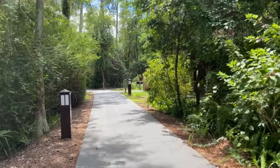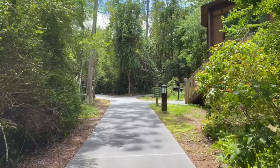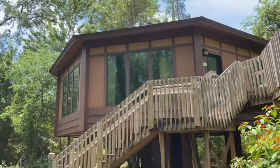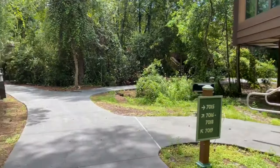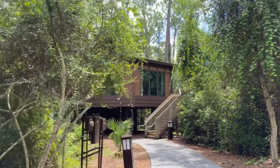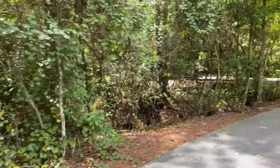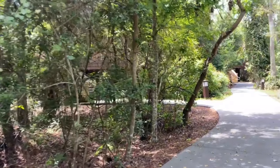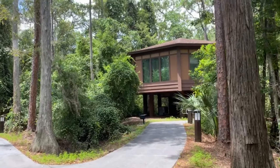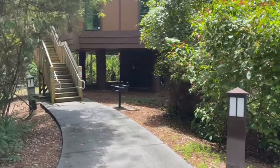We'll take a walk down here to show you part of the Sassagoula River. You'll see here, 7015 is first one right off the road. 7019 is immediately next on the left. And we will go take a look at the last three, but you can see how it is a shared walking path for the cluster. And then you just walk to your treehouse.